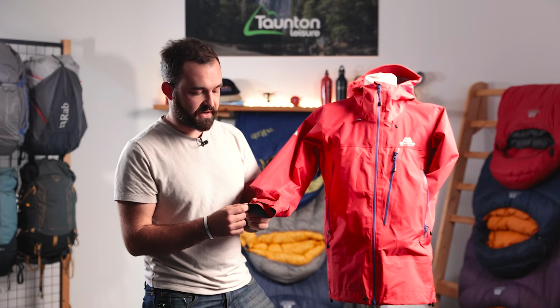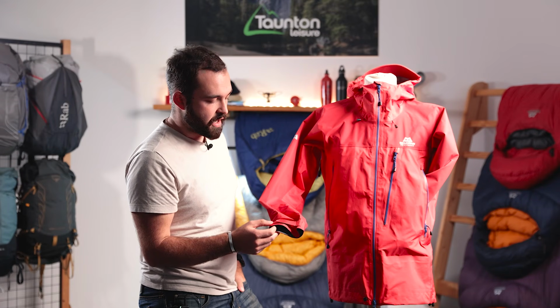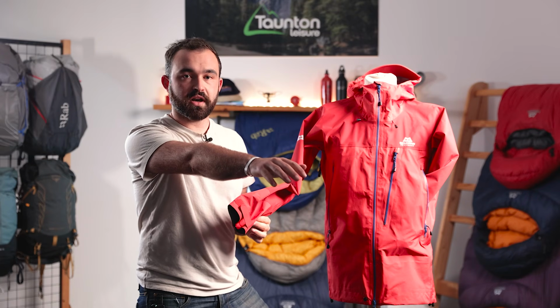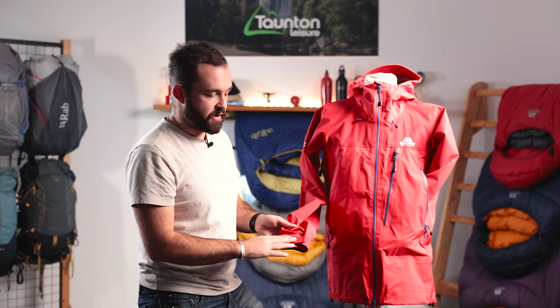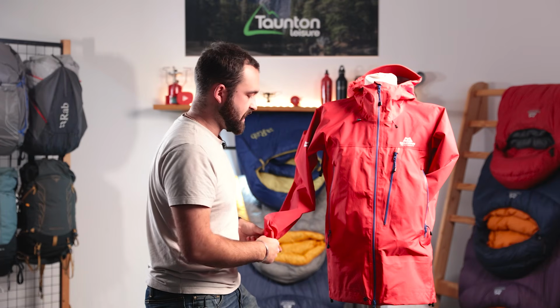The last thing you want is this riding up or moving too much when you're working hard and using the jacket. The sleeve is a little bit longer than what you would necessarily look for in a normal hoodie or a jacket, and that's just so when you outstretch your arms, if you're climbing, the sleeve doesn't ride up and cause any cold spots or any exposed flesh. So that Velcro cuff there just helps maintain a good fit and keeps the sleeve in location.